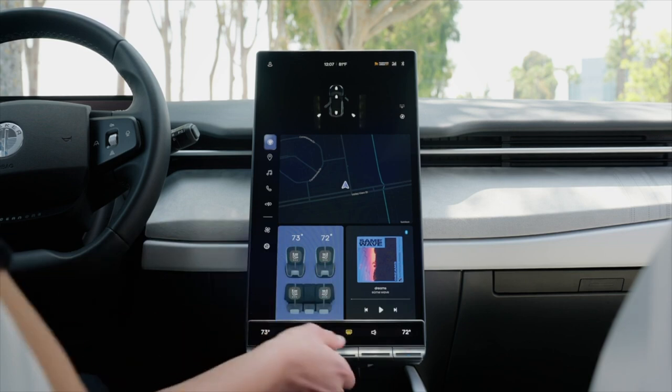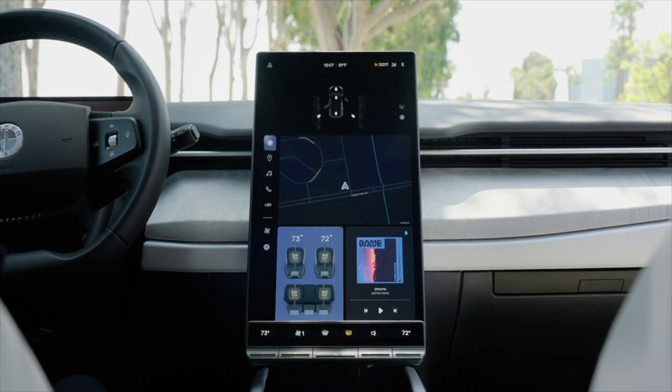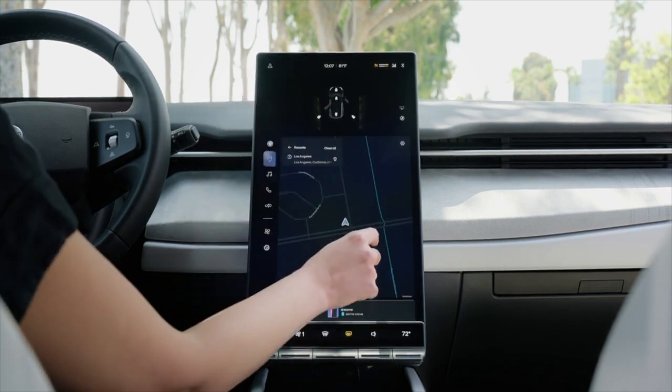Lastly, the center button is our home button, which takes you to the home screen no matter which view you may be on. Our home screen welcomes you each drive with quick access to your most used features of music, climate and mapping.